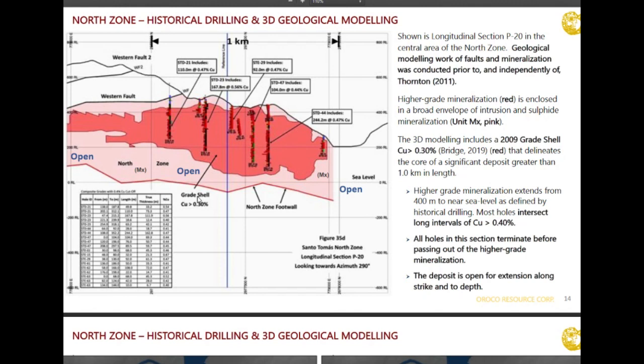The difference between waste and ore is a rock or dirt that contains mineralization. And based on this data, 50% of the holes ended in ore, which means that if they were to drill them deeper, in 50% of the cases, there would be more mineralization found.